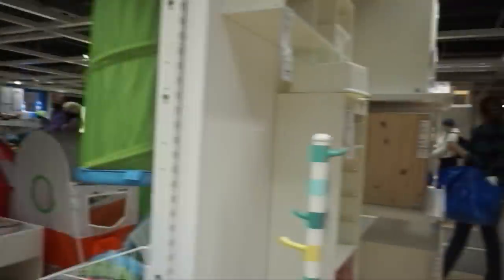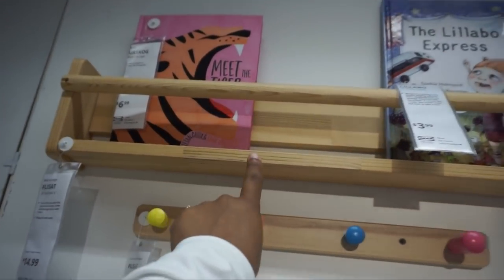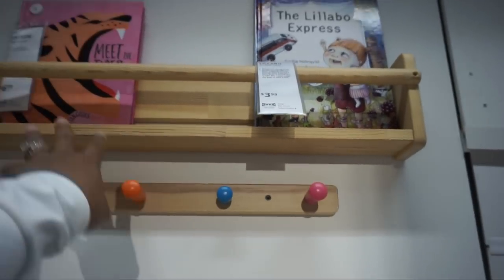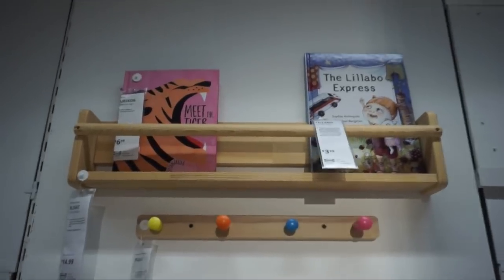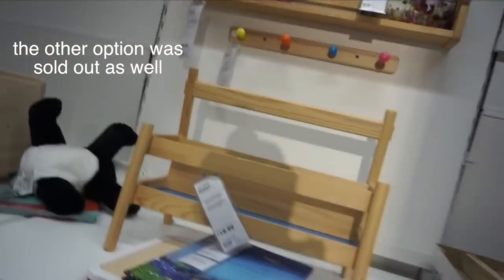All right, so this is where I need to be, the kids section. All this stuff is what I need. I'm grabbing one of these little hooks. I think they're all out of stock of these, which sucks because that is the perfect little book holder. But I got another idea for that. I don't know if it's gonna work, but we'll see about that.